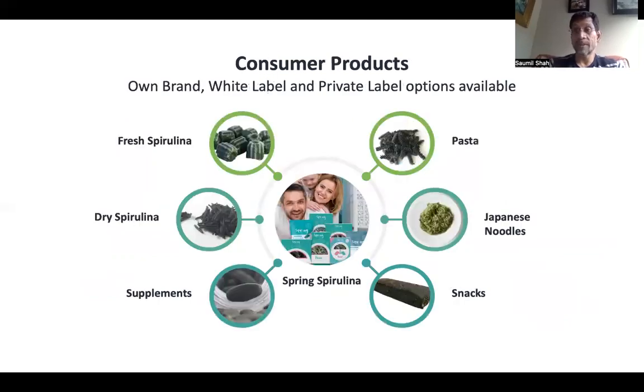What do we do with this great spirulina? Well, today we make a wide range of food products, not just the traditional ones of spirulina powder, tablets, capsules, or fresh and frozen spirulina that other producers make, but we also have functional foods such as pasta, noodles, and snacks with spirulina that we sell under our own Spring Spirulina brand today, as well as offer white label and private label.